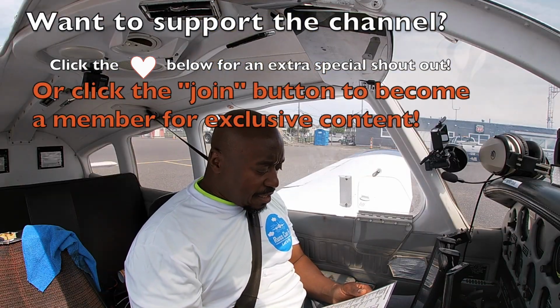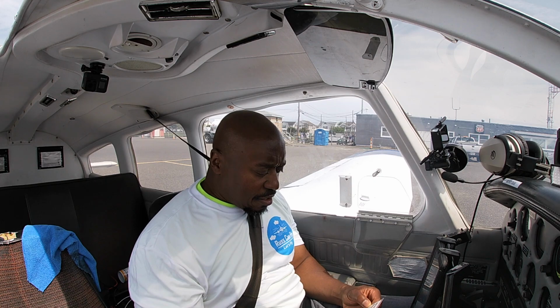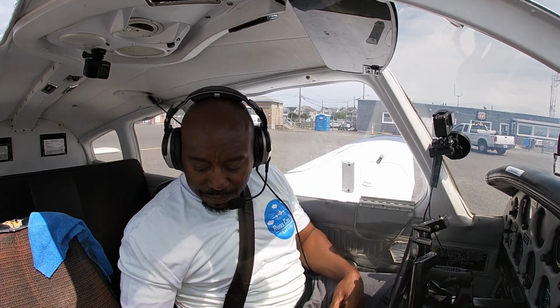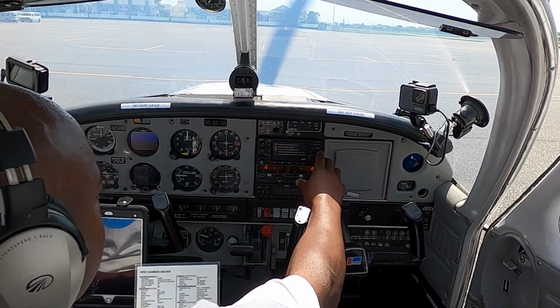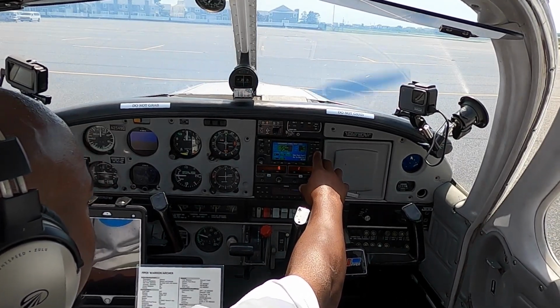All right, gotta get this engine started, so let's get it together. So fuel selector on full tank, avionics is off, brakes, circuit breakers are in, everything looks good. Fuel pump is going to go on. Clear prop. All right, we're back at it. Okay, everything is on and functioning. And let's see, enter, okay.